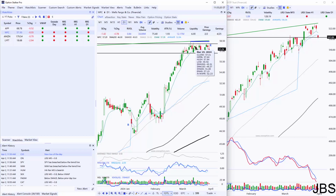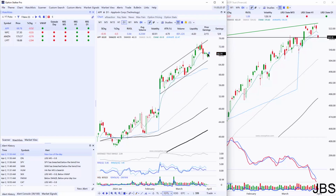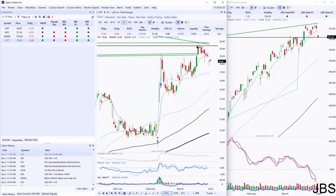Wells Fargo is also in decent shape. It's holding up pretty well. Given that the market's going down, it's gaining some relative strength. We know that this stock will rally into earnings. Same thing with App. Took some heat earlier, but you can see it gapped down, recovered all the gap while the market is moving down, and it's holding all the gains at this level. So App's a little bit choppy. We're going to give it some time. We want to see it move up once the market finds some support.